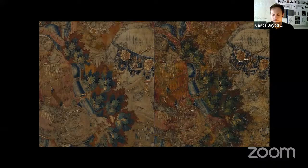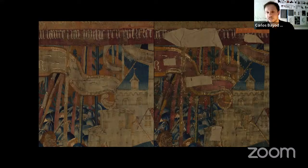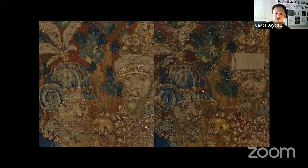So just as a conclusion, I want to share these images. There would be many, many more that I would like to share with you. At some point, this information will probably be made accessible to the public as well. But so far, as a preview, I wanted to show you these examples of the details.